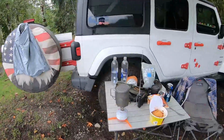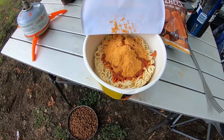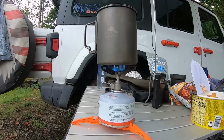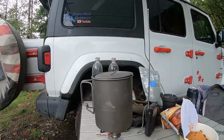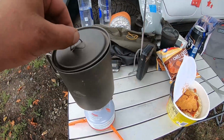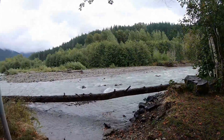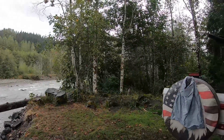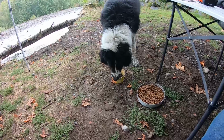Yeah, I'll make some lunch here. Seasoning, vegetable pack, and some chili sauce. I'm using the Artist 3000T stove and the Toaks Titanium 750 mug. Works good. I didn't bring much more because all I'm doing is boiling water, so I don't need a whole lot. Usually I'll bring something else and bring my bigger pot, but not this time. Simple and easy. You gotta love this.